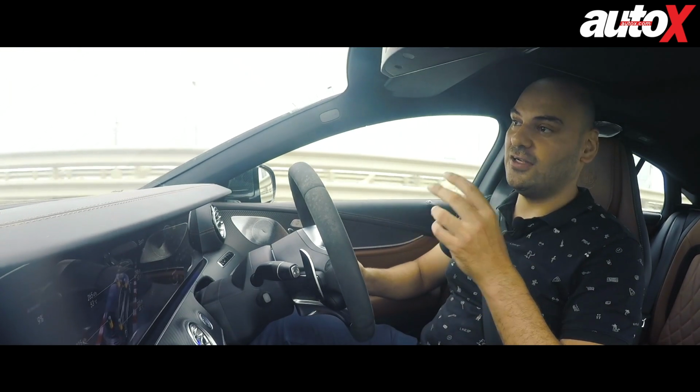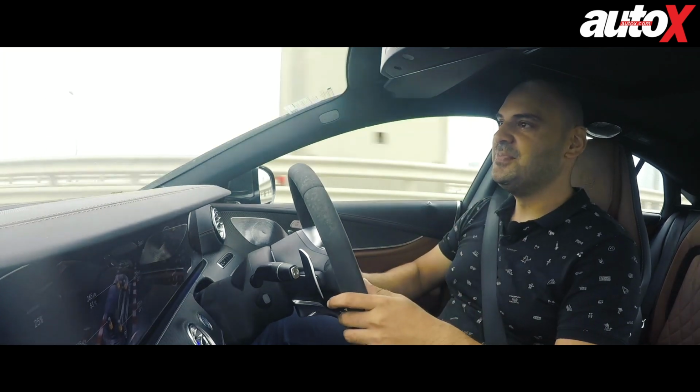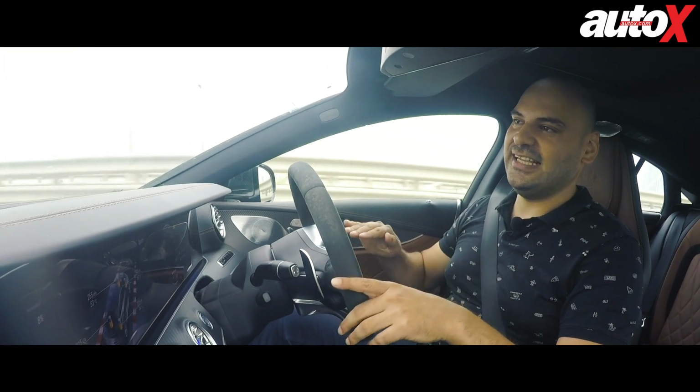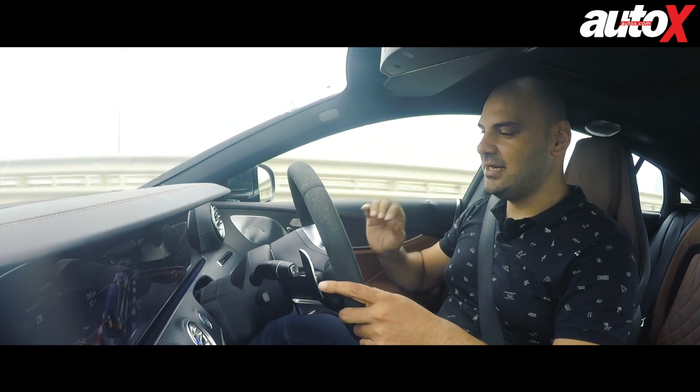Even thanks to the awesome suspension setup that it's got on the chassis, it corners and handles brilliantly as well. High-speed cornering, the car stays flat all the time. You don't feel any roll whatsoever. It's so well planted to the ground.